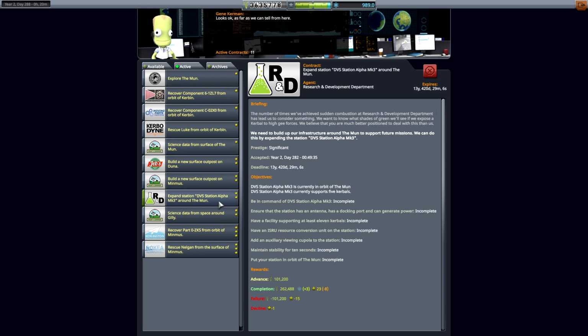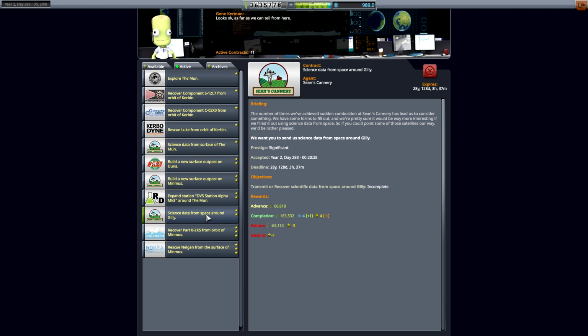Expand the station around DVS, around the moon. I need to rename that. Okay, I think we have... what do you want to call that? A thing that goes around space. A satellite. Around Gilly. No, we weren't able to get it around Gilly. Interesting. We'll have to take a check that out. No, I don't know. I can't talk.